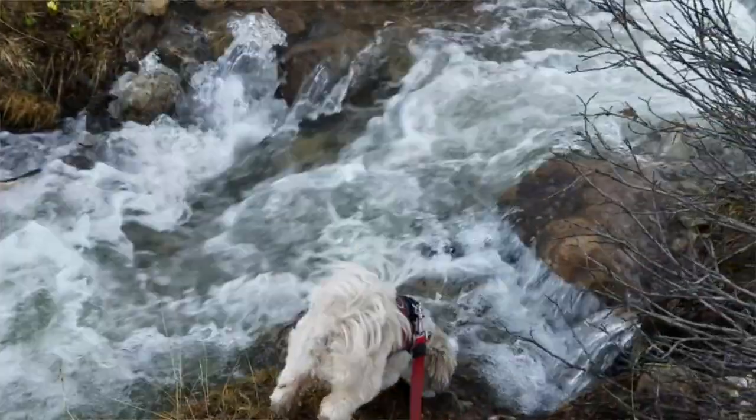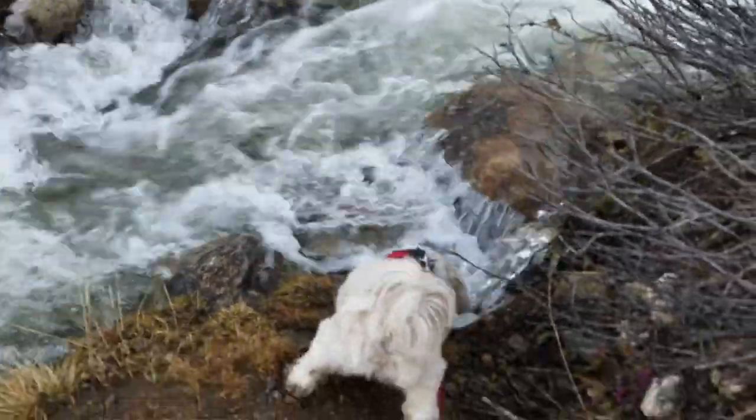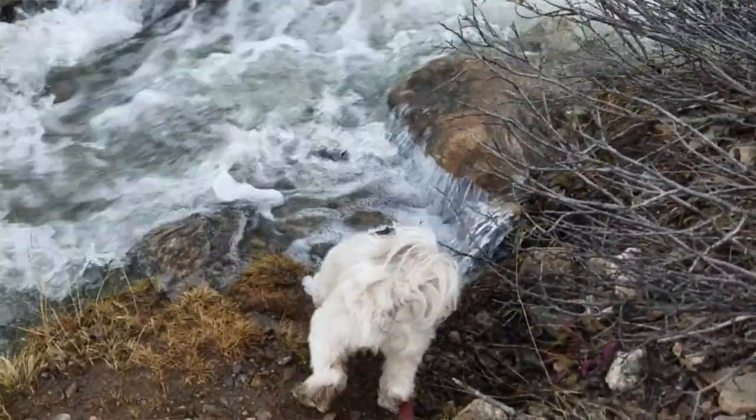He loves running around in the mountain streams and exploring and smelling all the smells in nature. But there are a few things you should know if you're traveling with a pet. First of all, most national parks don't welcome pets on trails.